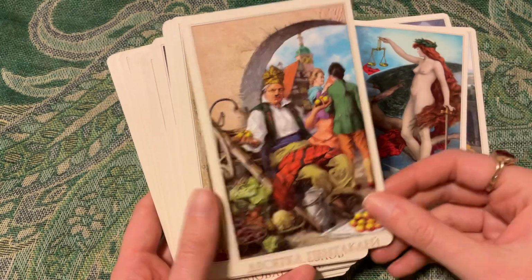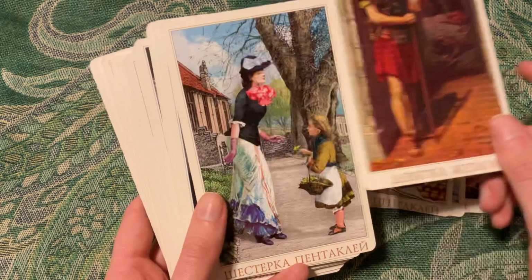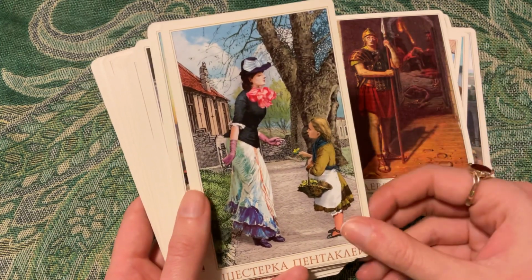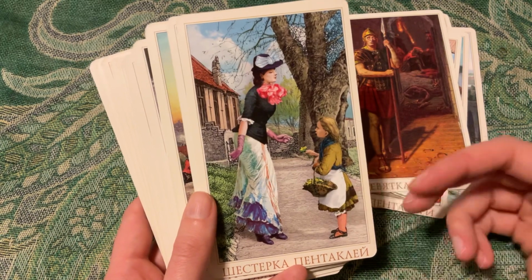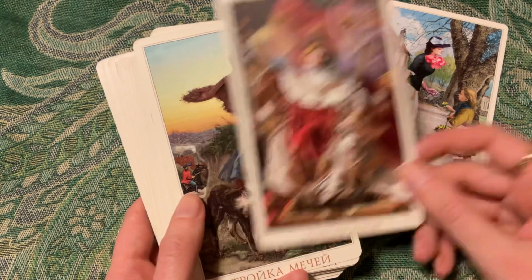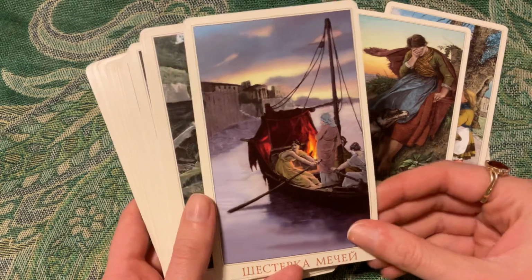I definitely have had to mark up the guidebook because I don't speak Russian, I don't read Russian, and because this is Rider-Waite-Smith inspired, there's a lot that you can go off of in the images. Like the Six of Cups right here is fairly recognizable because you have the exchange between the two figures and you have the flowers, but there are other ones that require a bit more time and a bit more reflection. But it's just so beautiful.